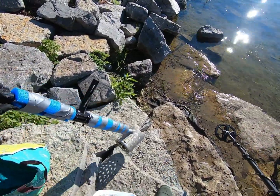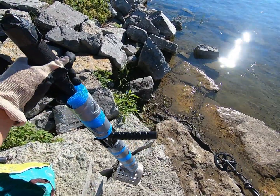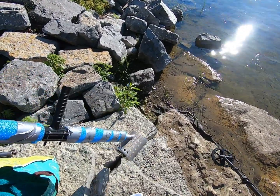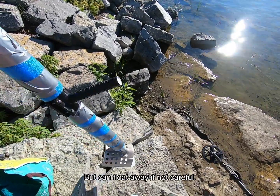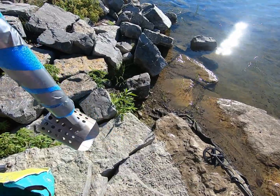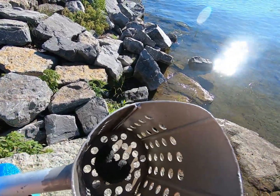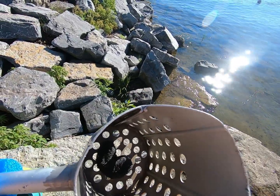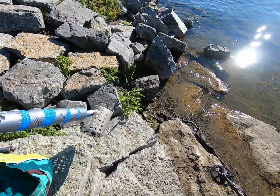We got full floats on the scoop with the handle. This pretty much lets it float on the surface so I can grab it when I need it. We got a magnet in there for any junk, or even the Canadian clad sticks to it, so that works pretty well.